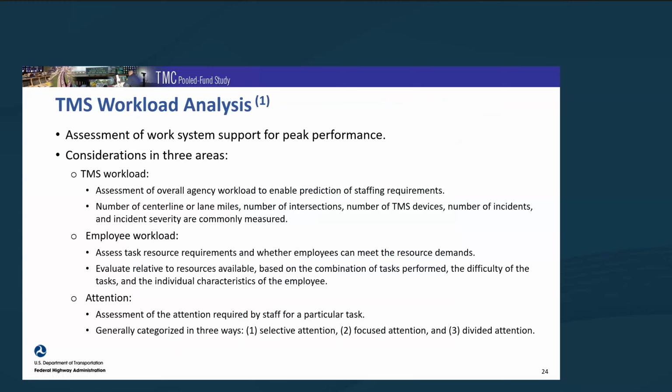By analyzing workload relative to human performance, agencies can identify and design the work system in terms of task and equipment such that employee performance is optimized. Three factors are often considered in analyzing the workload: the TMC workload, the employee workload, and the attention. TMC workload assesses the overall agency workload necessary for predicting scheduling requirements. It is commonly measured in terms of the number of centerline miles, the number of intersections, the number of miles or routes included in the region, the number of incidents and incident severity, the number of vehicles in operation, and the number of vehicle miles traveled per day.